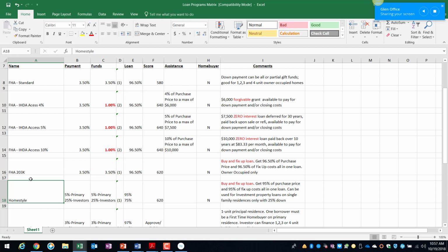Some want to buy it, fix it, hold. Some have hold strategies, some have flip strategies. The cool thing about home style is, if it's a single family, they'll give the investor 75% of the purchase price and 75% of the fix up. Kind of a cool thing. So if you've got any investors that are looking to buy properties, fix them up, sell them, or hold them, that's the loan program that you want to take a look at.